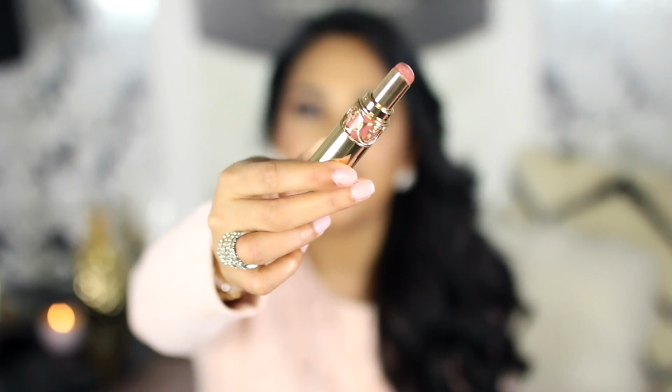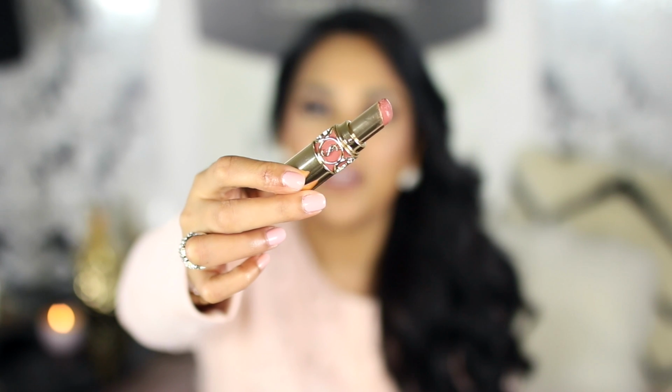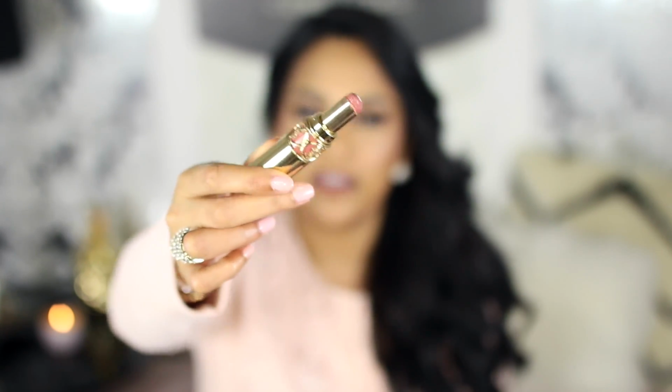My favorite subject, lip products. This was actually really easy for me, you guys. Like, I pretty much wear the same type of colors. It is by YSL, and it is this gorgeous nude color. This is a Rouge Volupte lipstick in the color 3.